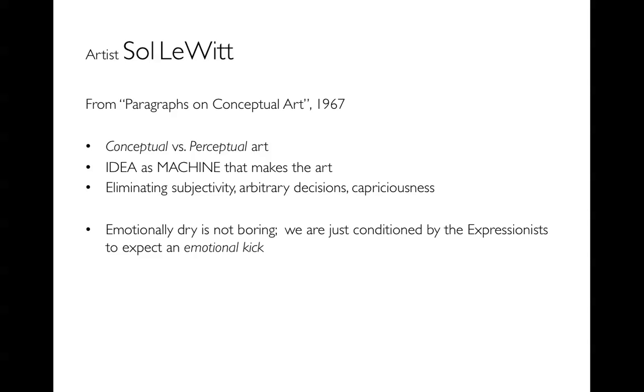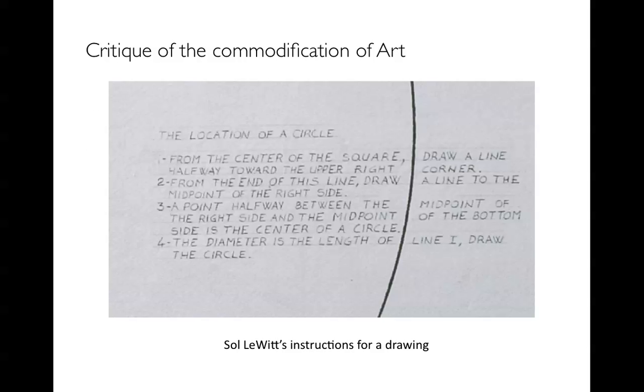It is interesting to think about our culture still today, even though he's writing in the 60s. We really do like the dramatic highs and lows. We like the roller coaster. And it's interesting to question, can we get interested in something that is a little emotionally more stable, maybe even emotionally dry? That boring may not be the same as emotionally dry. So interesting things to consider.